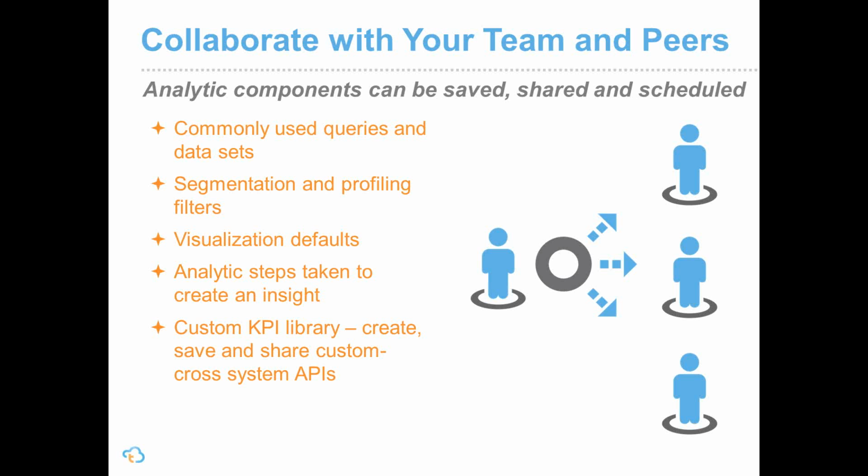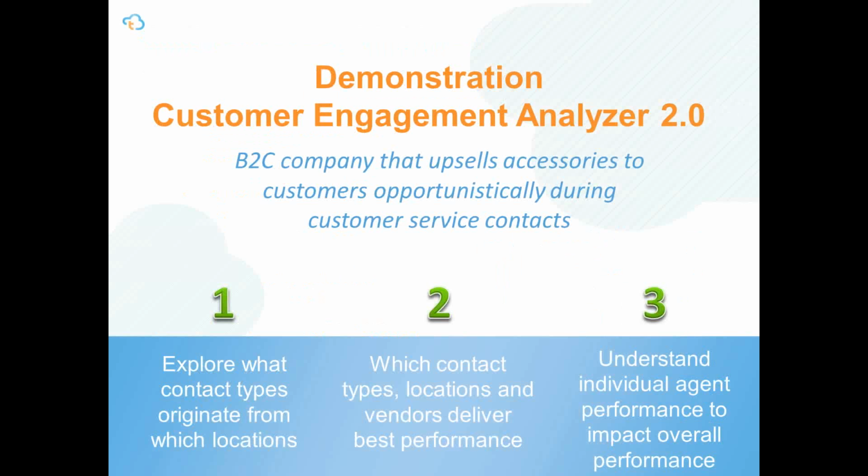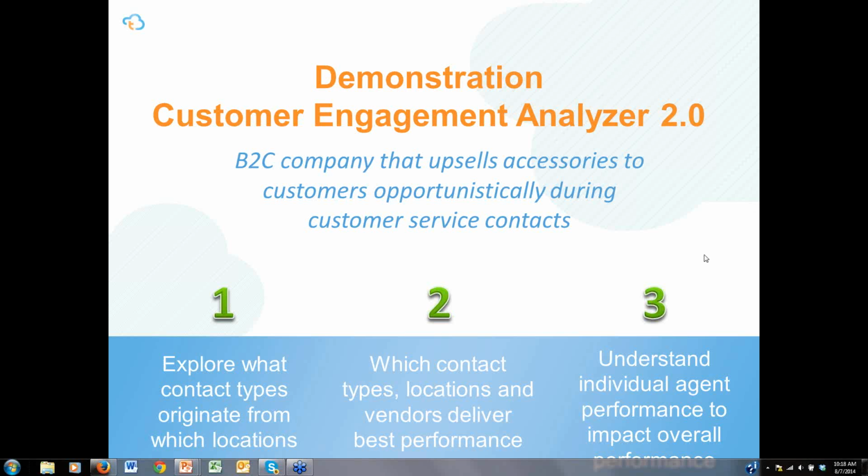Go ahead, Amit. All right, so with that said, I'm going to pass this on to Ramesh, and Ramesh is our Vice President and Chief Architect. He and his team were instrumental in creating the solution, and I'll let Ramesh take it on from here.